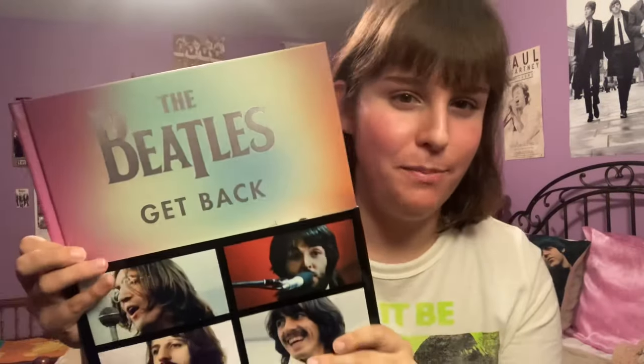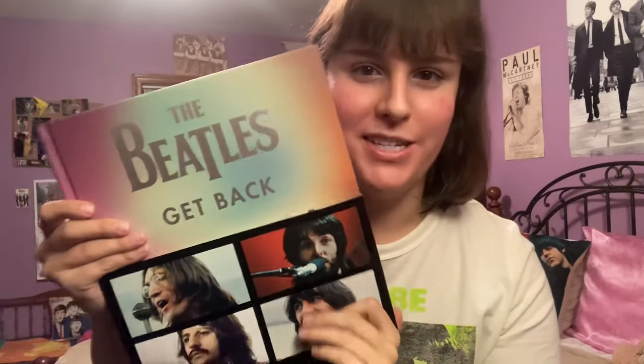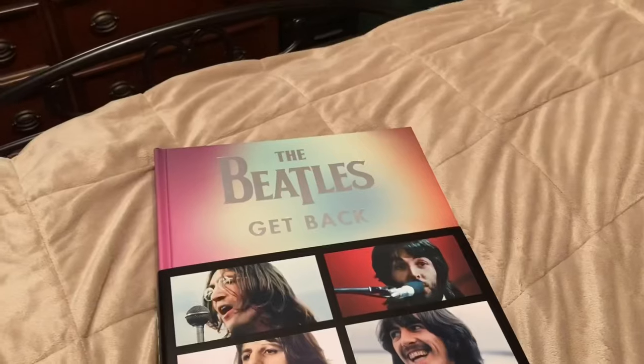So today's video will be about Get Back, which of course is the book that is a companion to the Get Back documentary series that is coming out next month. This book was just recently released. My copy came in the mail a few days ago, so we will be taking a look inside today. So let's go ahead and get started.